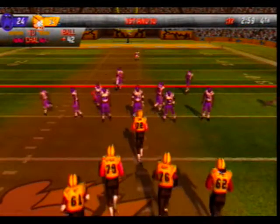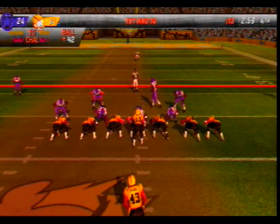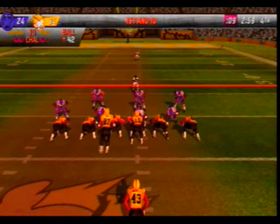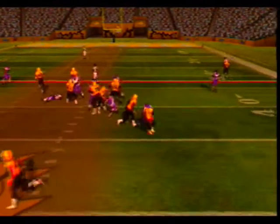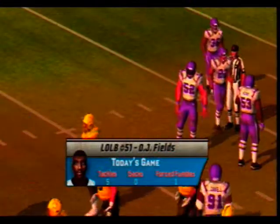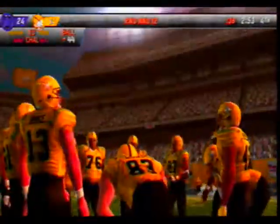First and 10. Ball on the 42-yard line. It's showtime, baby. Yeah, Mitchell, the lone back. Nixon, in motion. Tucks it away. Fields comes up to make the play at the 44-yard line. The blockers had a tough time engaging their block. The back had defenders on him before he could even get going.